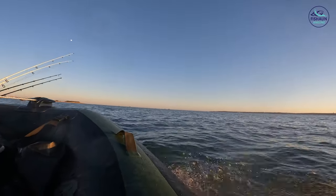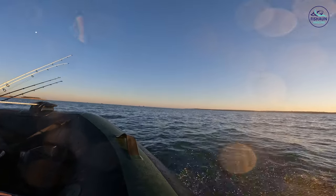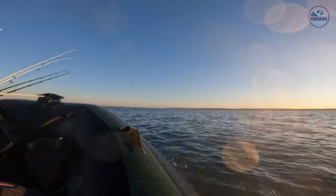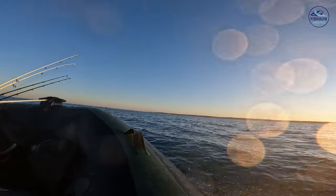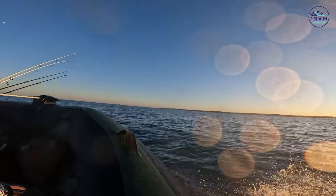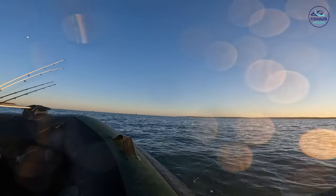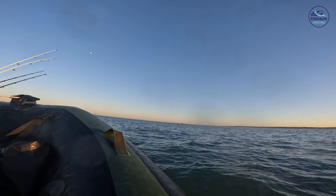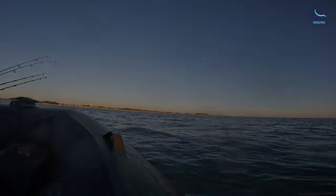The only thing I need to look at is trimming the engine for when there's two of us, because I don't know if you remember the start of the video, Pete was getting quite wet at the front. So I think I need to get the nose up out of the water a little bit. It's set up perfectly now for solo runs, so the nose goes up in the air, but as soon as I hit the plane, it drops down perfectly. I just need to have a separate setting on the trim for when I've got a passenger. But it's all a learning process.